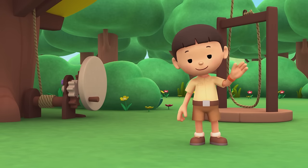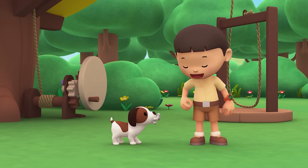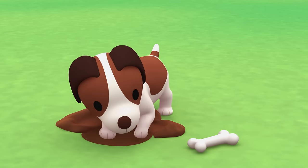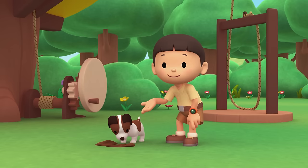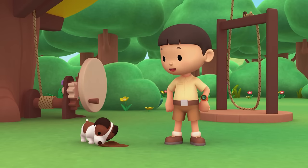Hi, everybody. My name is Leo. I am a junior ranger. And this is my puppy, Hero. Hero, is that a bone you have? Do you know what Hero is doing? That's right. He dug a hole to bury his bone, to save it for later.